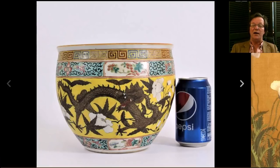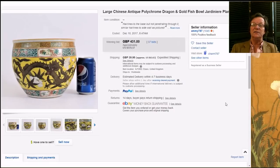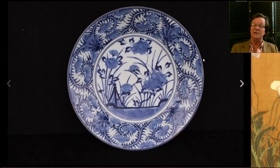And it did pretty well. It brought $578. But these are fairly heavily collected, and in this pattern, especially for people that like Famille Jaune. So it did just fine. It was a good price, and not too high, not too low. I hope whoever bought it puts some plants in it or puts a flower in it. We've been having trouble getting the pages to load here today, so you might see a few odd skips on the screen as we go along.